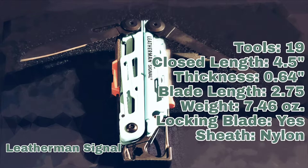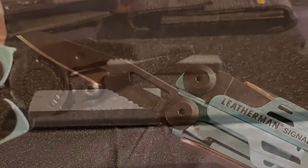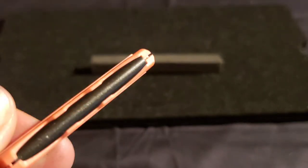And in this corner, we have the champion, weighing in at a slim 7.46 ounces, boasting 19 total tools, hailing from the name of the multi-tool game Leatherman and made proudly in the United States of America, is the Leatherman Signal. The Leatherman Signal is accompanied to the ring with a tough nylon sheath that can be attached via belt loop. Coming into this matchup, the Leatherman Signal boasts a full-size 420HC partially serrated DLC coated locking blade, replaceable carbide cutters, and some fancy moves in the form of a removable diamond sharpener and combination fire starter slash emergency whistle.